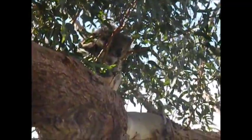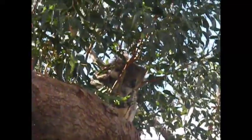Okay, so we are super, super close to this koala. She's looking, like, right at us. Oh, my God.